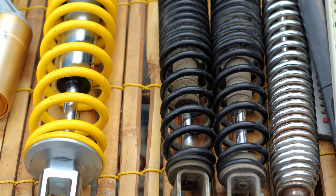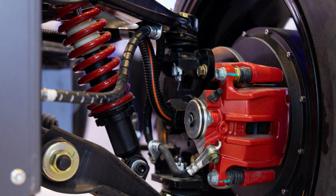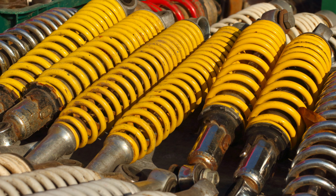Number 4. Autosaver 88 Struts elevate the Toyota Avalon's performance to a whole new level. Seamlessly designed for a perfect fit, these struts blend top-notch engineering with a sleek, stylish finish. The enhanced stability and smooth ride redefine comfort, making every drive a luxury experience.